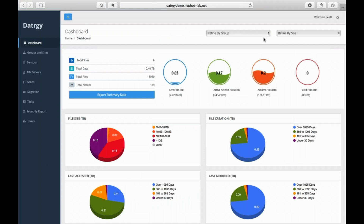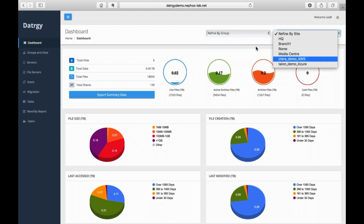The last piece that I would mention is on the primary dashboard. This is the roll-up number. What we can do is then filter that down by group or by site. So if you want to drill into a specific site or a specific group of sites, maybe some new locations that you've brought on board, and make sure the data is being managed correctly, you're able to do that too. So at a very high level, that's the Datrgy platform.